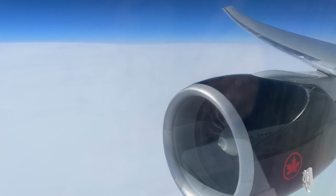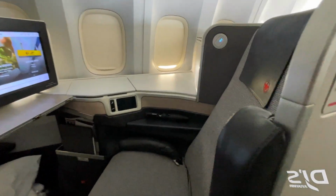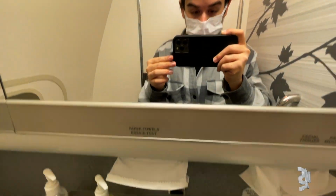9K is my seat, and here's a view from outside of the little cabin that I'm calling home. Pure luxury, and something I'm very, very grateful to have the chance to fly in. Here is the bathroom tour that no one asked for, featuring me.